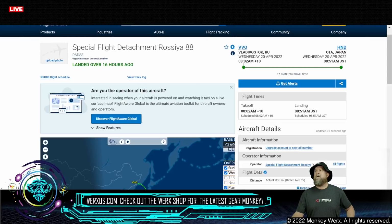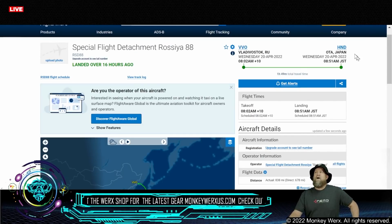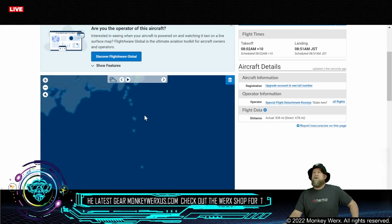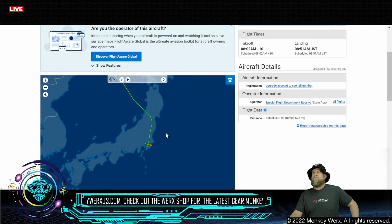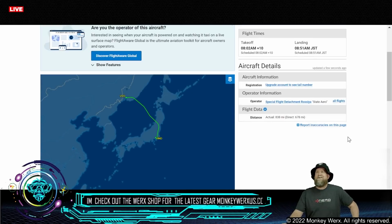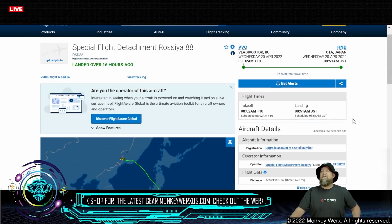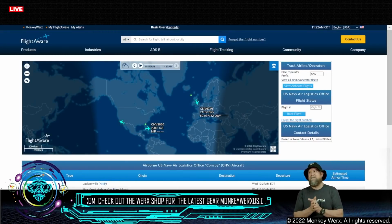And then here's another one I thought was interesting. It landed 16 hours ago. Again, this is a Russian bird, but it landed in Japan. So just to give you an idea, the Russians are actually in Japan right now. Don't know why that is, but just a data point. Always makes you wonder, man. We're all jockeying from a political standpoint.